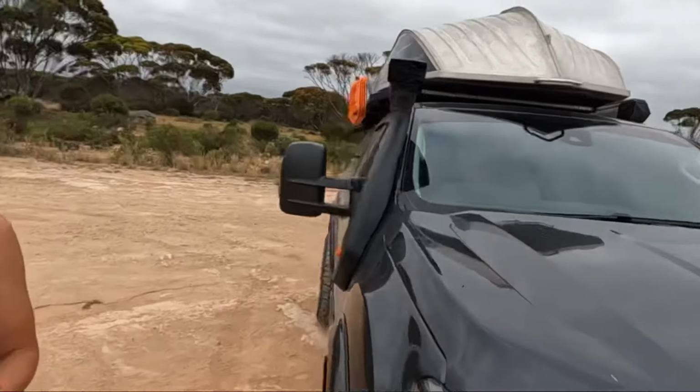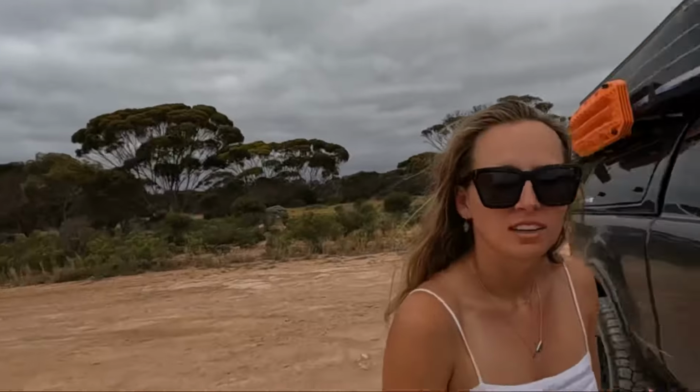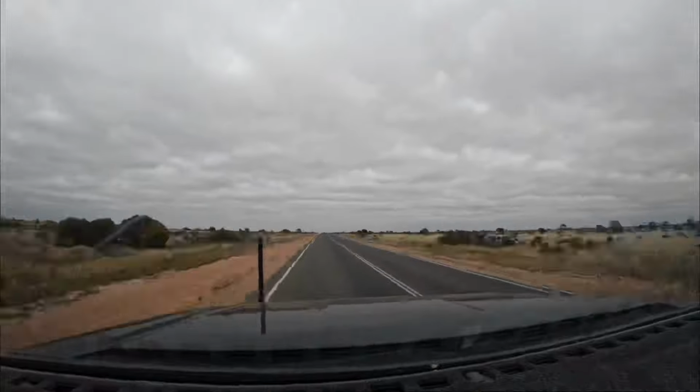Australia's longest, straightest road. Are you excited? Yep, I am. I think I'm gonna wheel it. What do you mean wheel it? Well, I'm gonna drive. Oh, okay. Is that alright? Maybe it's not okay.